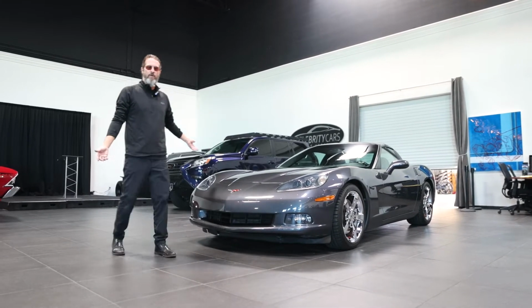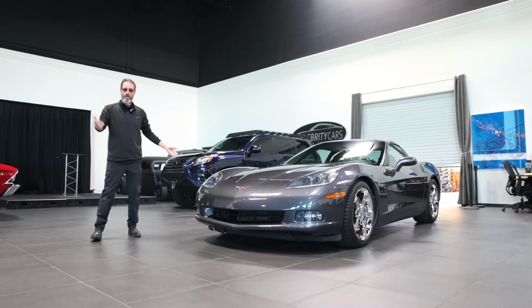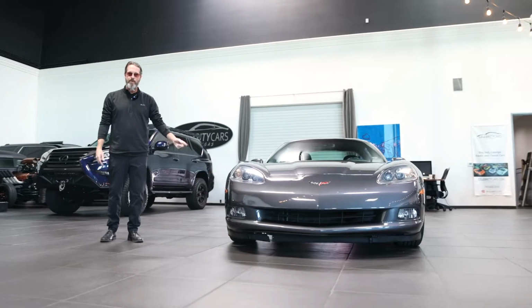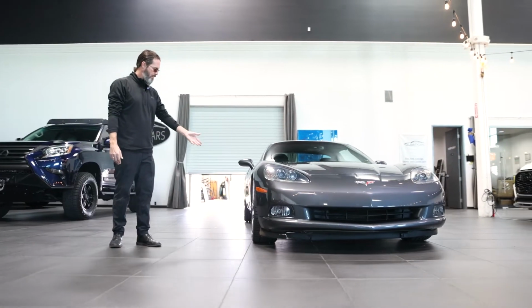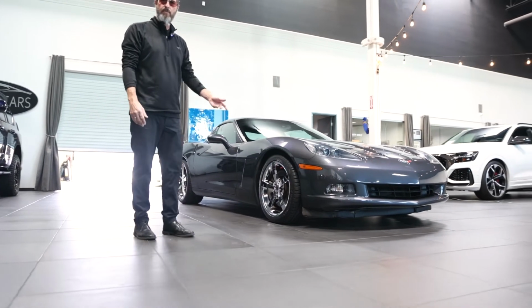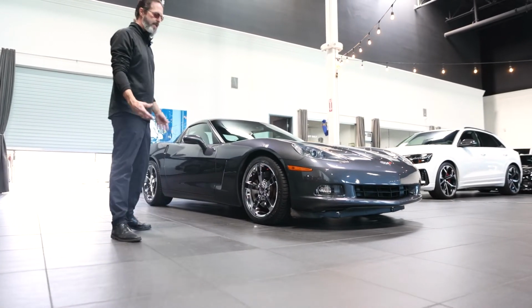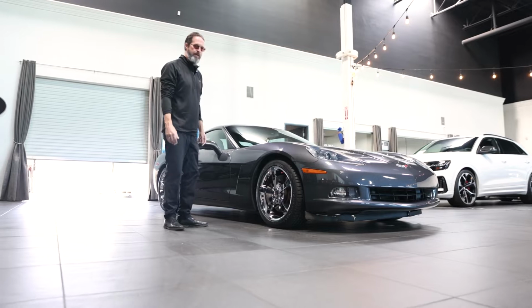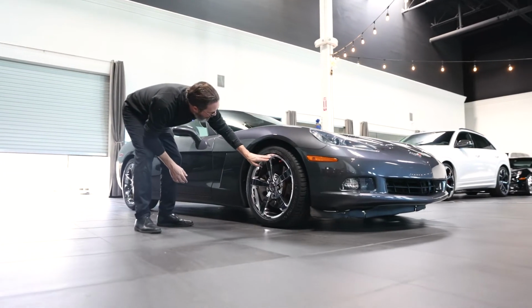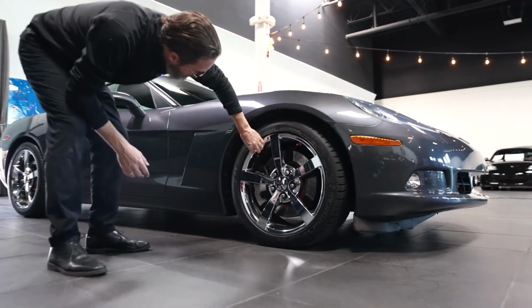The owners of this car, you go to celebritycars.com to find out all that stuff. Never clean the barrels of the wheels. So, it's got a little rust looking in there. It's all removable, okay? You just need to spend the whole Saturday or Sunday afternoon doing it. But back to the curb rash.